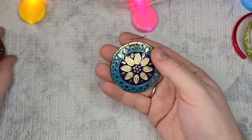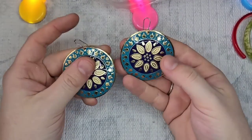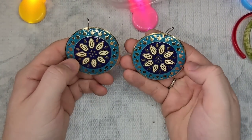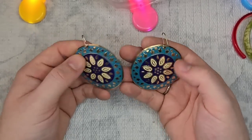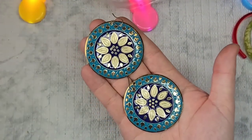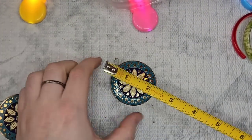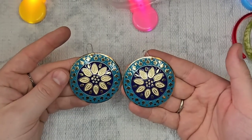Pretty colors. Oh, wow, look, we have a match to these. Awesome, gold tone with a navy, turquoise, a teal, and a cream. Let's do $3 on these. They are really fun, and they're a nice size. 2-inch circles. So let's just do $3 on those. Those are fun. I like those.